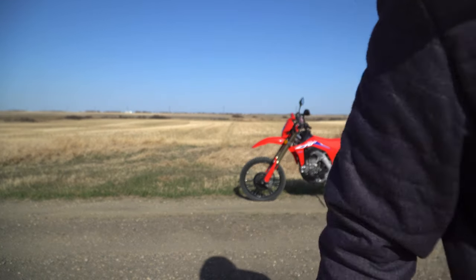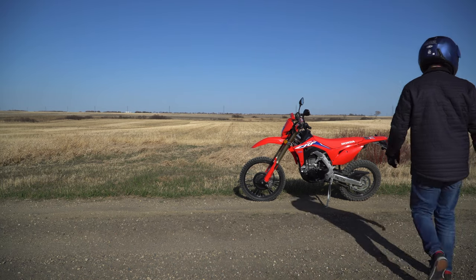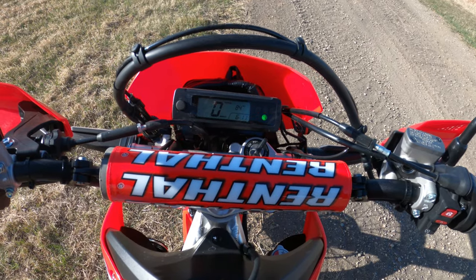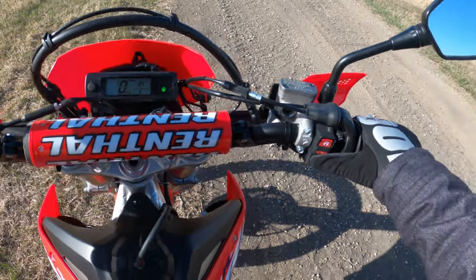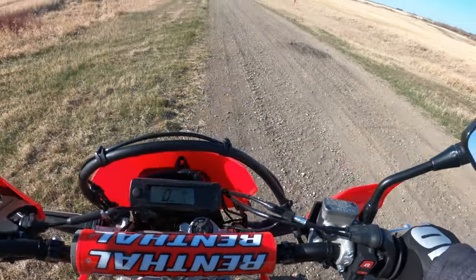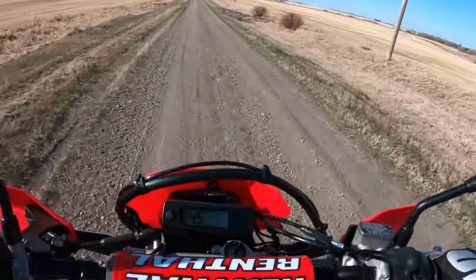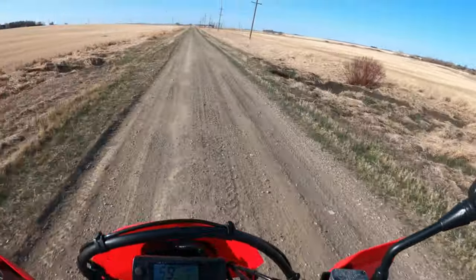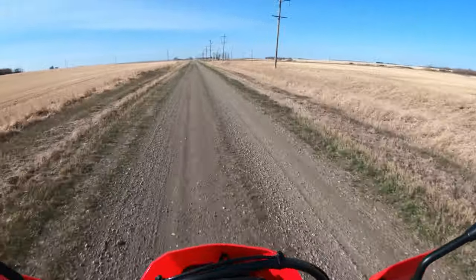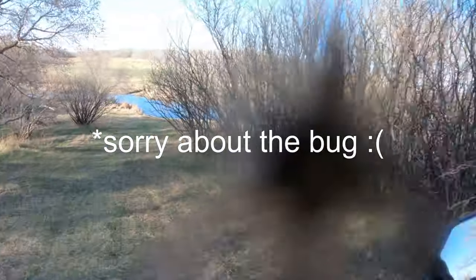Like, this is a fantastic bike so far. Let's do some flyby shots. Woo!